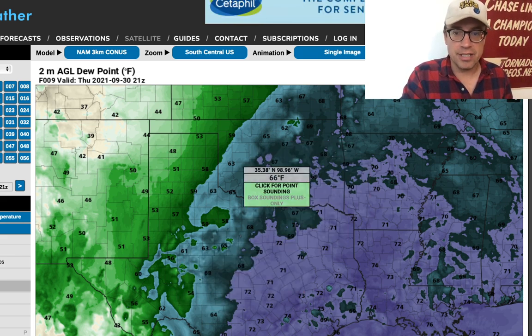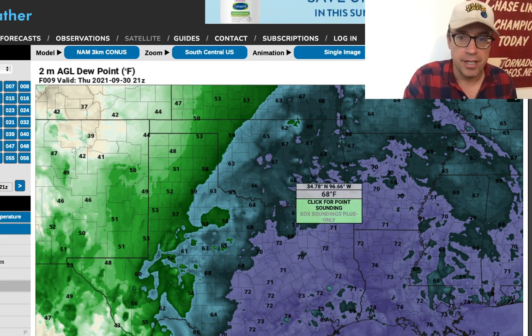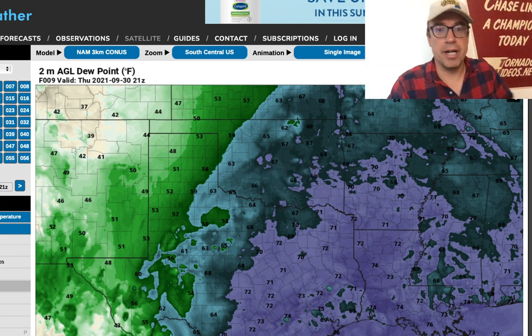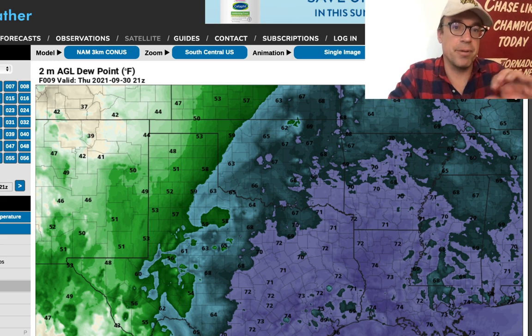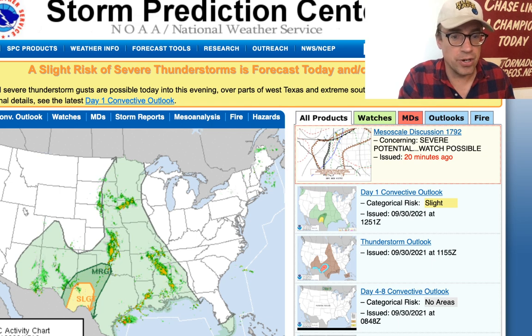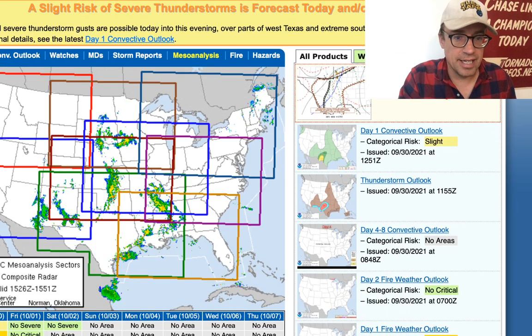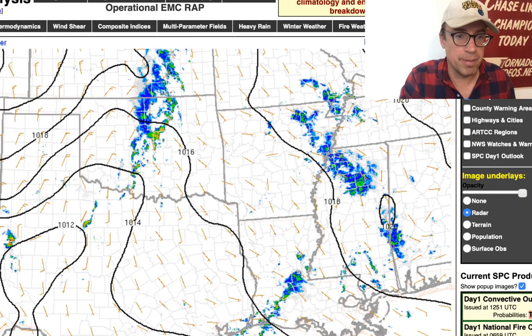Pretty good moisture across central Oklahoma. I've seen some video of some hail producers up there this morning already. So some heavy rain up in Oklahoma. I think there's going to be some heavy rain this weekend too across the southern plains that could rain out that Kansas City Oklahoma game, or at least encourage an under type of a score out there. So you can see that slight risk across the south plains of Texas into the Permian Basin.